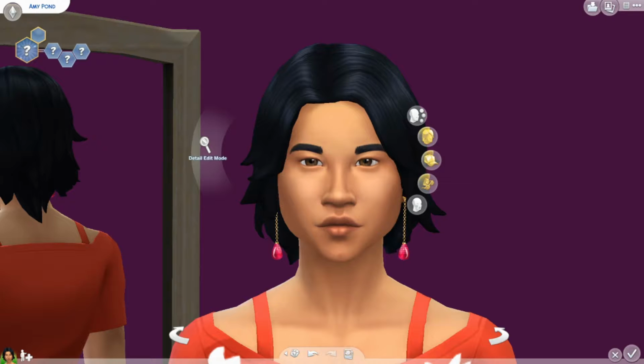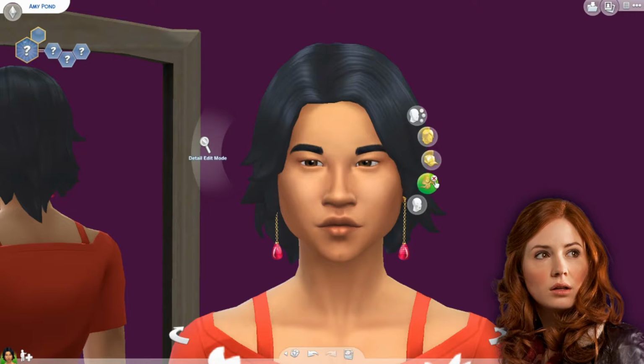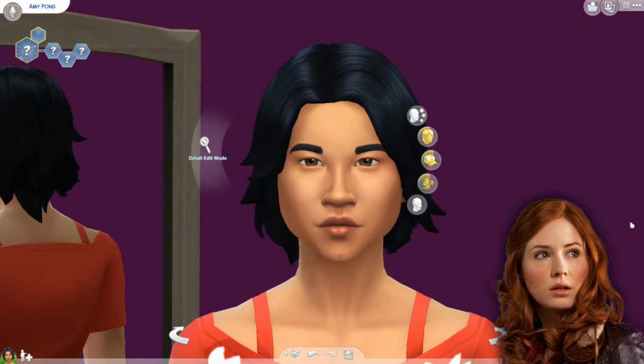Now, let's pull up a picture of Amy Pond, and that didn't work because I pulled everything in front of that. There we go. And that's going to be our inspiration. Not a great picture, but it's not a bad picture. Those earrings are distracting me. Let's get right into that.